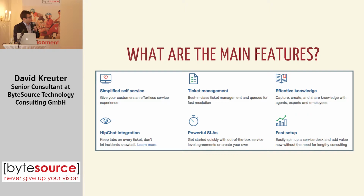And in comparison to other ITSM solutions, the setup is very fast. If you already have a JIRA administrator in your company, this person can take care of your setup and administration, so you don't need to hire a new person. So it's very easy to create new request types, new workflows, new SLAs.